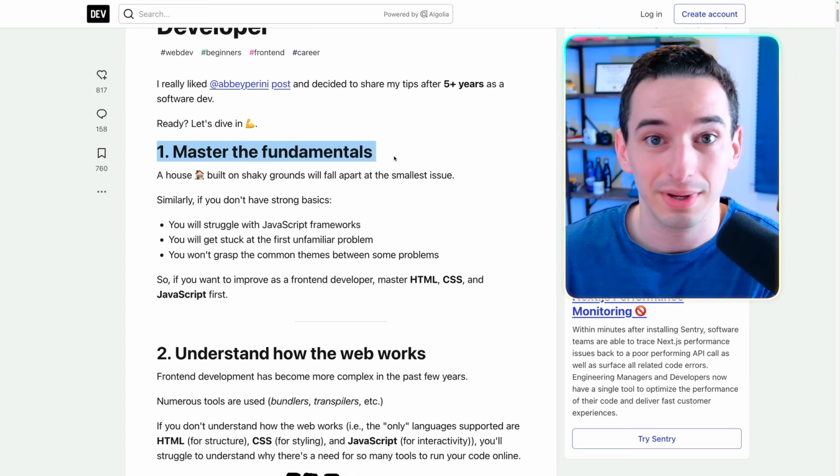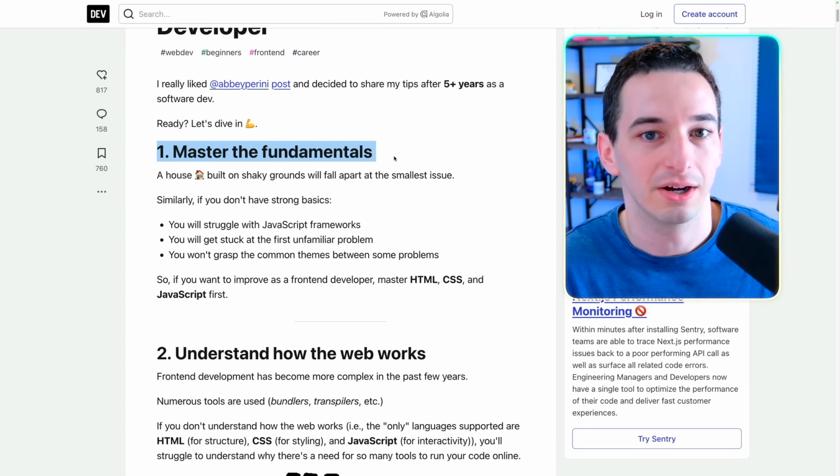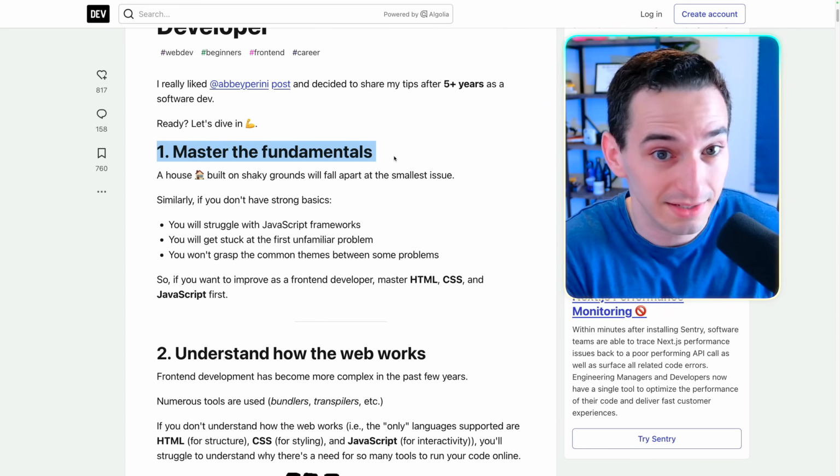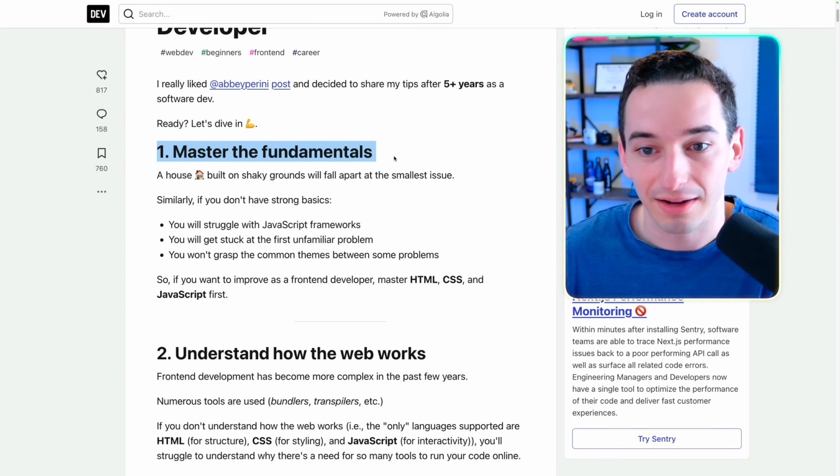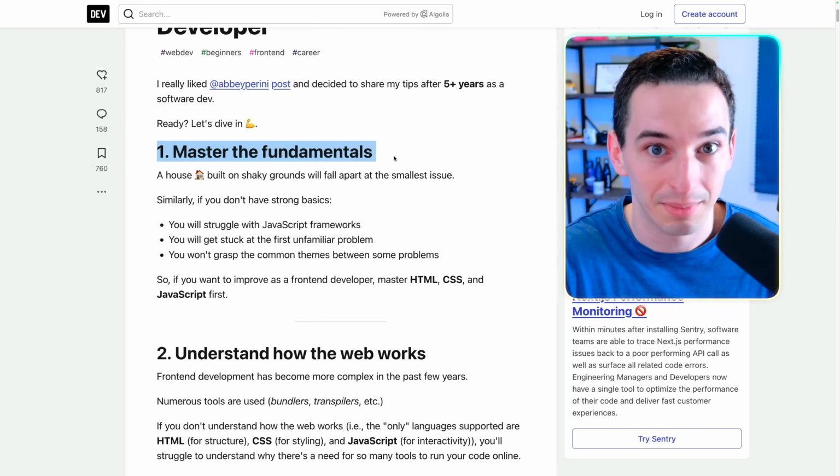You should not be doing things with these frameworks that you couldn't figure out how to do vanilla. That doesn't mean you need to do them vanilla. Most of the time you won't. However, you should just have that fundamental understanding. And if you don't, it's going to become very limiting in the long run.